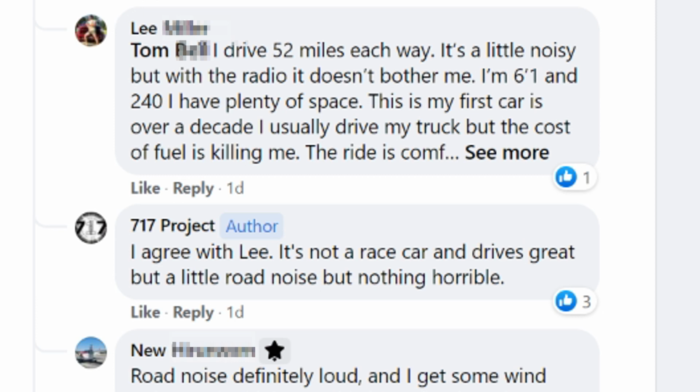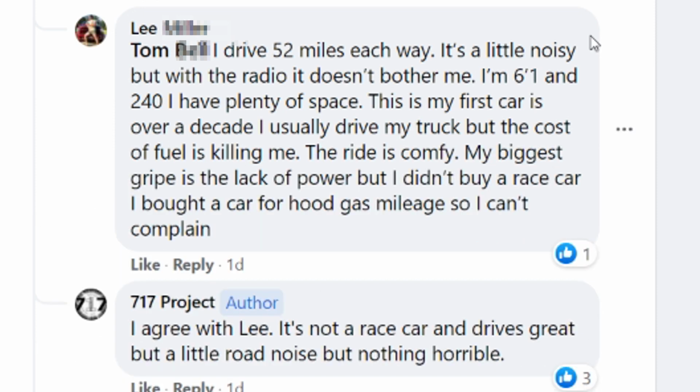This is my first car in over a decade. I usually drive trucks, but the cost of fuel is killing me. The ride is comfy. My biggest gripe is the lack of power, but I didn't buy a race car.